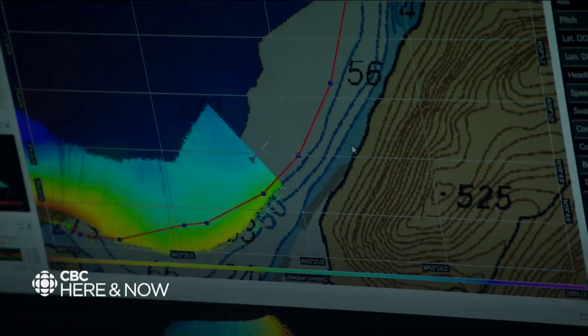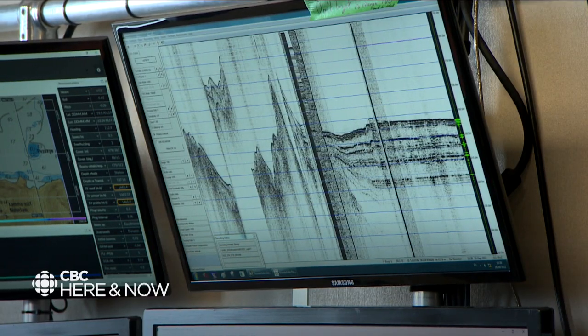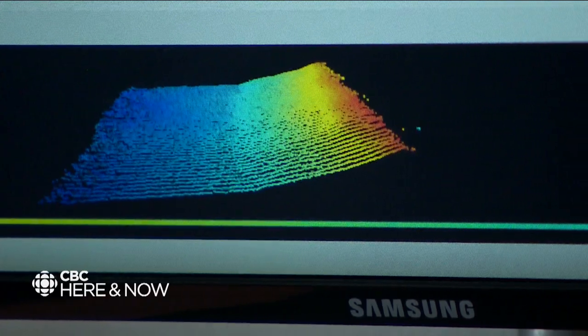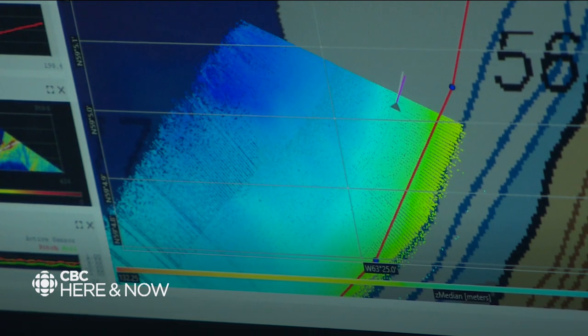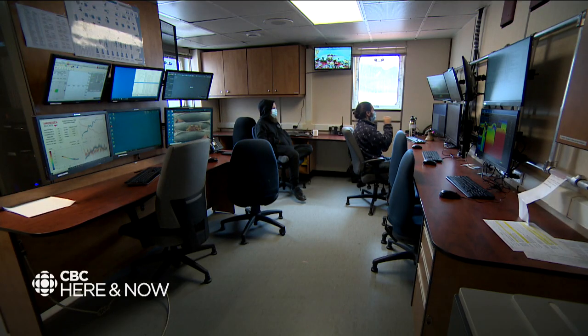Daniel explains how he's able to slowly build the topographic map. We have a sonar that has been installed on the hull of the ship. And what it does is it uses acoustic pulses, so it uses sound that it projects down to the ocean floor. And this sound comes down, bounces off the ocean floor, and comes back to the sounder. We use the time it took for the sound to bounce off the ocean floor and come back, and we use the speed of sound in the water to calculate exactly the distance from the ship down to the ocean floor.